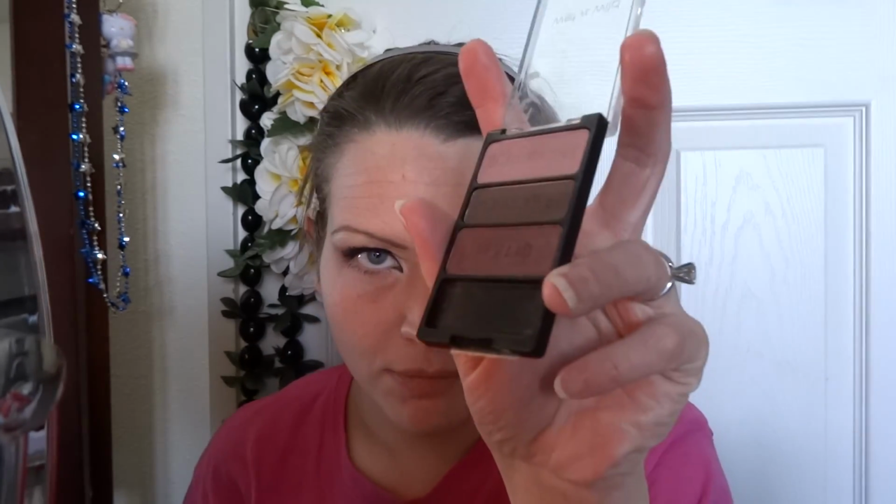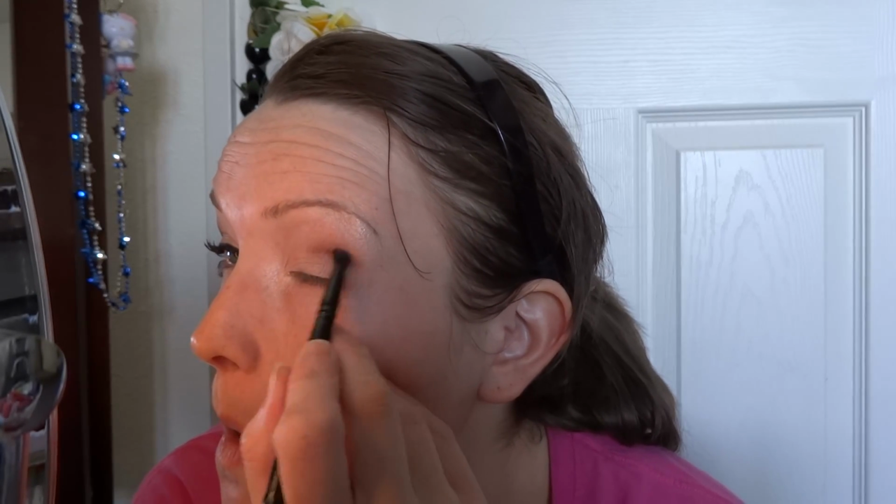Alrighty, after that I'm actually going to go into my Wet n Wild trio. I really try not to go into too many different palettes, I was hoping just to use one palette, but it didn't work out that way. But I'm going into the Wet n Wild Knock on Wood color, and I'm going in with the same small brush into that eyelid color. I'm just gonna pop it over slightly. Over that brush.